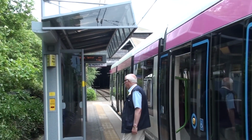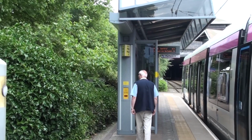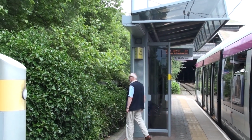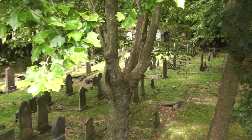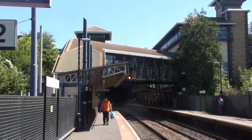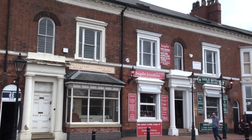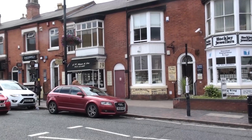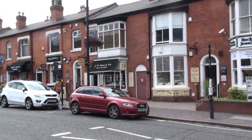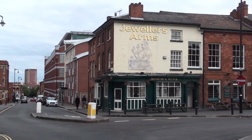We're getting off at the Jewellery Quarter, and looking over that hedge there is a cemetery, but more of that in a minute. You exit the station via the bridge over the main railway line. Leave the station and all the former houses on Vyse Street are now jewellers, goldsmiths or silversmiths. There's even a Jeweller's Arms.